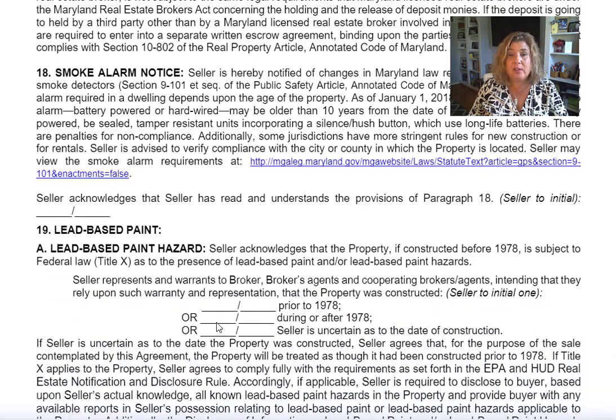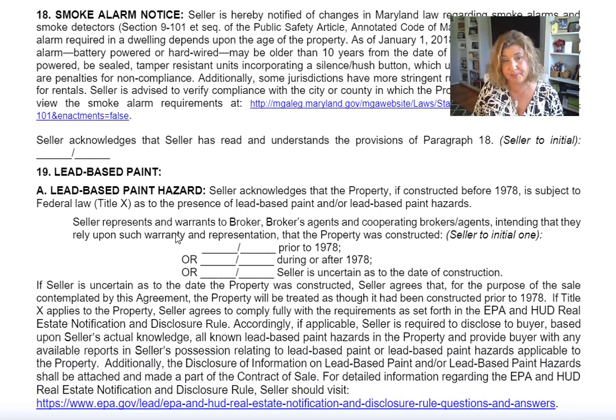A couple years ago, Maryland decided to change the law on smoke detectors. We are now required to make sure that the home is equipped with the 10-year sealed batteries. If they are hardwired, they need to be re-hardwired in. I know you can get an individual one for Lowe's for like $35. So if your smoke detectors have not been updated since 2018, we need to go ahead and get in there and double check them to make sure that they are updated and in compliance before we go to closing.